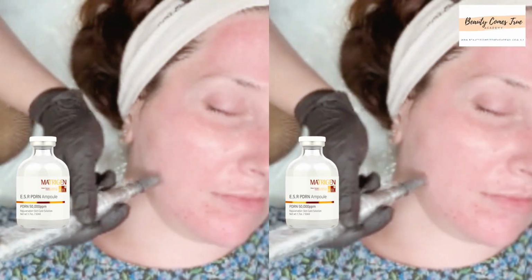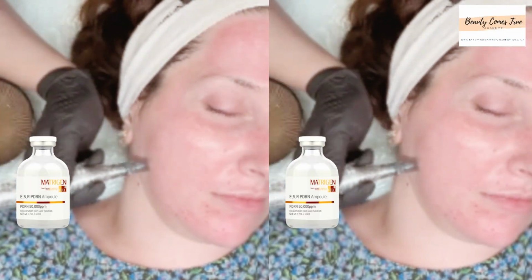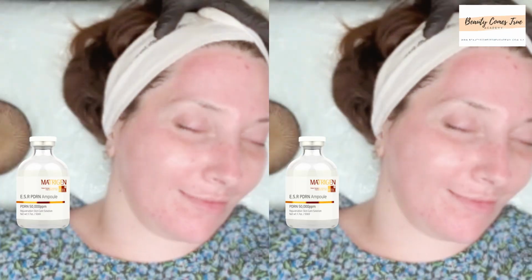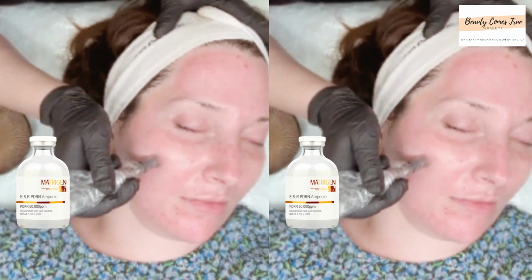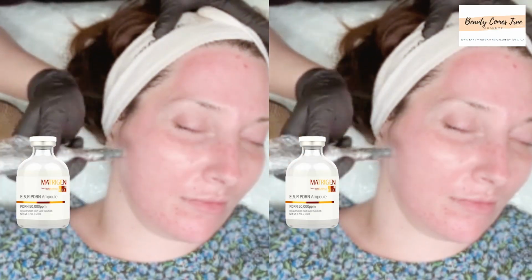What happens when you use this? I often pair it with dermaplaning first. Then I apply the salmon DNA on top. The skin immediately looks plumped, dewy, and has that snatched, lifted look, especially with this 50,000 ppm version.